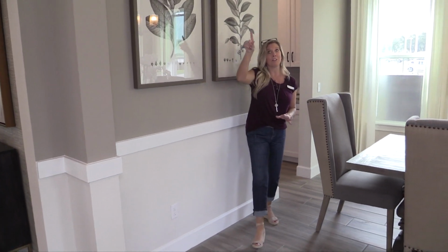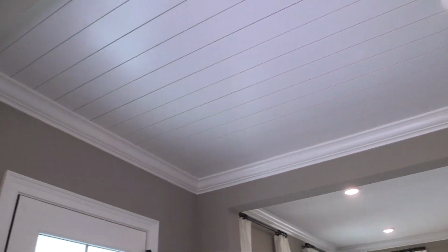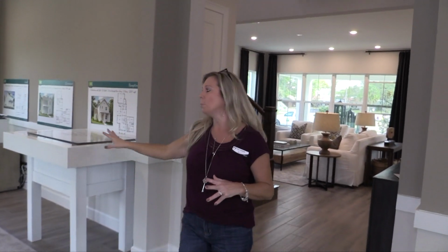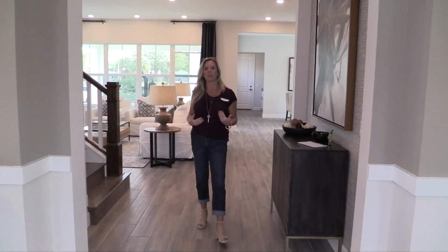Love that. I also love right here in the foyer, if you look at what they've done, the treatment wise to the ceiling, it's again, another way to kind of give this area an extra little touch, a little bit of a wow factor. All right, so formal living room, formal dining room, and then we're gonna come right on back in here and we're gonna take a look at the rest of this.